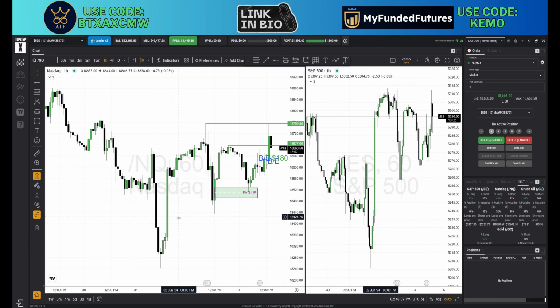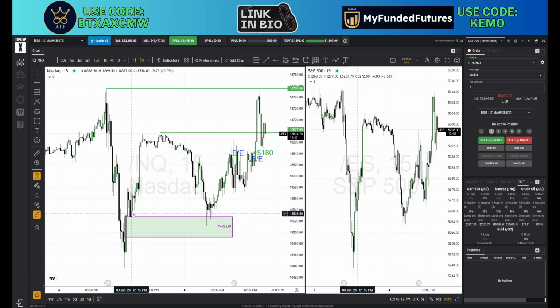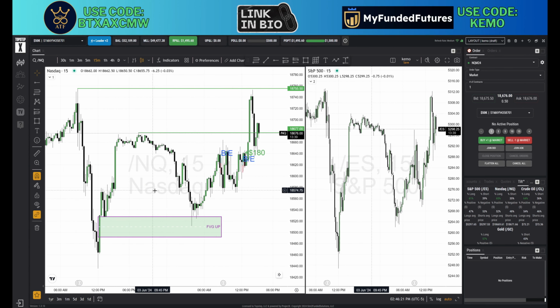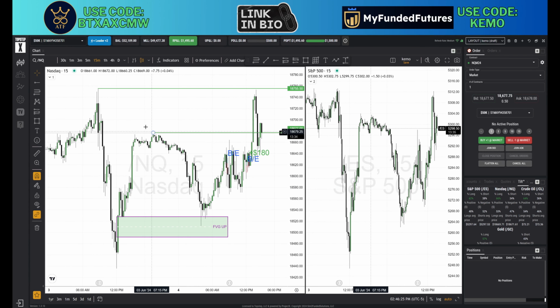on the 1 hour this was kind of a PPR. On the 15 minutes it looks much better. This big inversion fair value gap was supporting the price up, and I was going into the day with a bullish bias, and I wanted this buy side liquidity, this high and the previous day high.